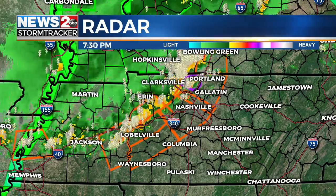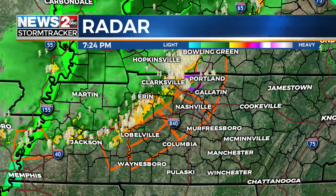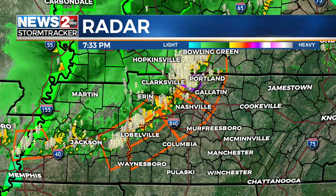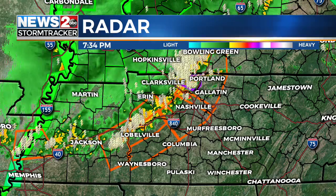And as a matter of fact, if they could get our Bridgestone Arena camera and aim it towards the west, down West End, away from the river, you'll be able to see these storms coming in from the west into downtown Nashville.